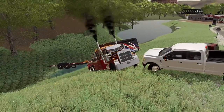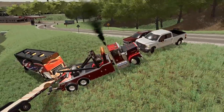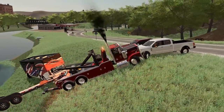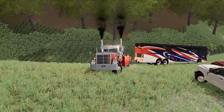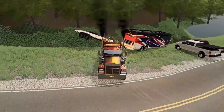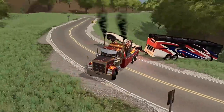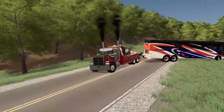Come on. Come on. Hold on tight. Yeah, baby. We're literally dragging you sideways. Turn left. There we go. We're good. This is some real BS towing, folks.